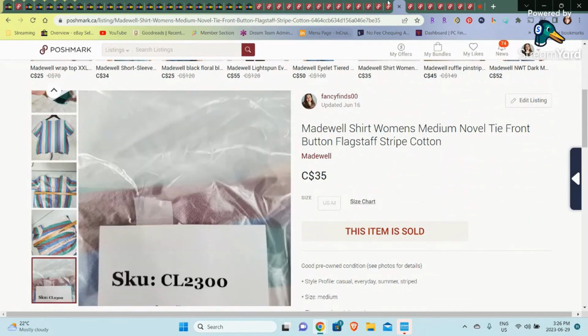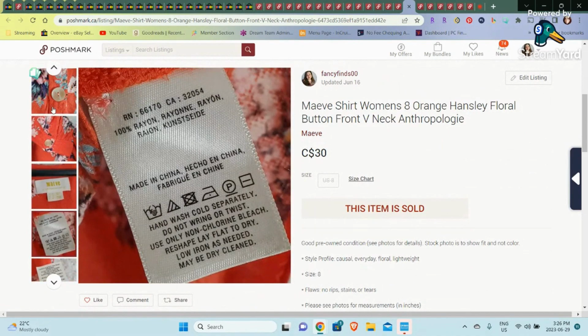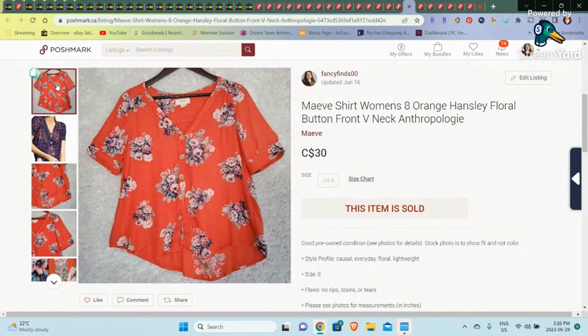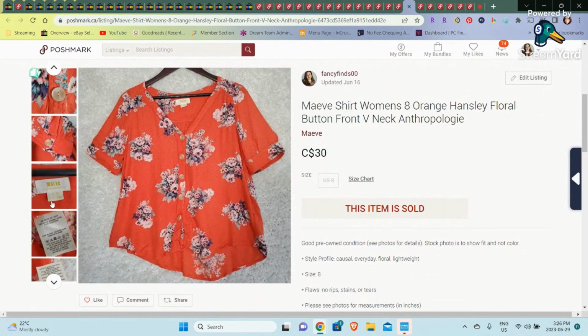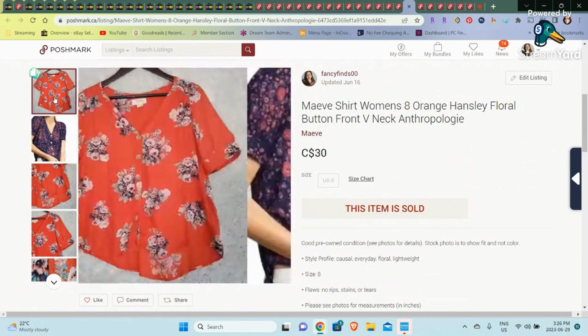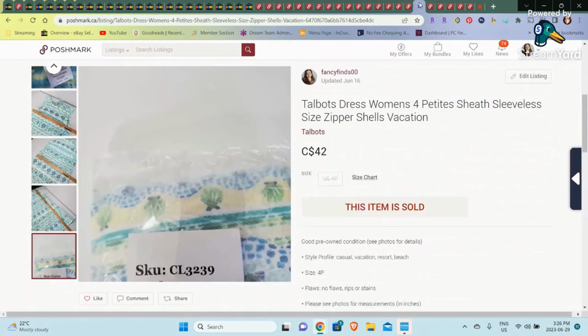It sold for $27, I think, for the two, this Madewell and this Maeve. Yeah, so when I pick up Maeve, I tend to look up the ones that are by Anthropologie, but I just thought this was nice, lightweight, flowy for summer. So they got a really great deal.